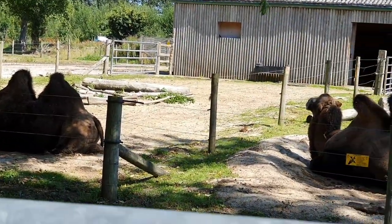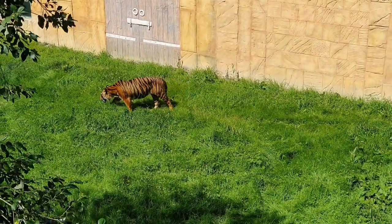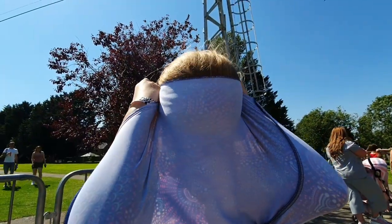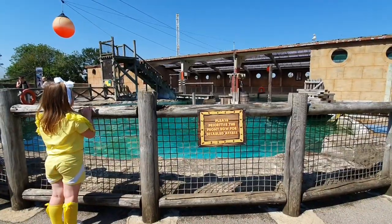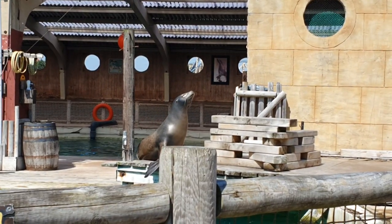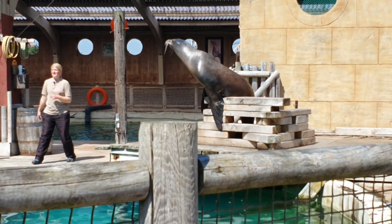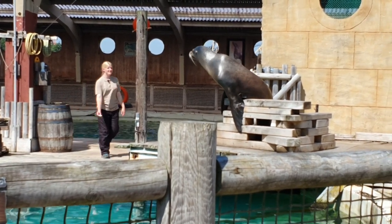Hello, camels. Where's Brooke? Don't see the sea lions. Yay! Oh! You guys have had a greeting off Marvin. We'll see if I get a greeting as well.